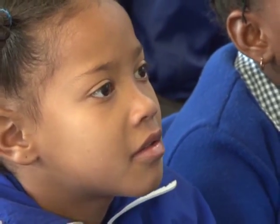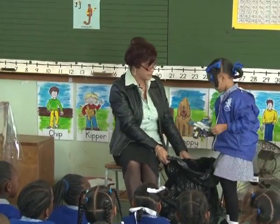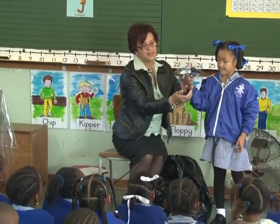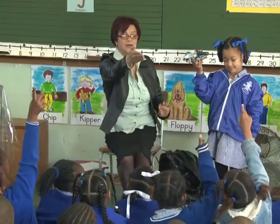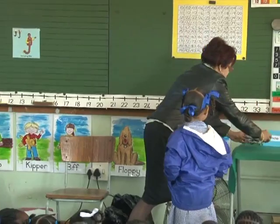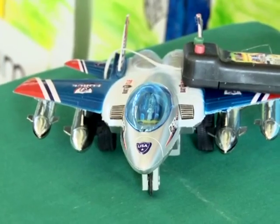Take something out. Show it to the class. Turn it around so that they can see better. Put your hand up. Mojalefa. And that is a jet. This is a jet. We put it on here.